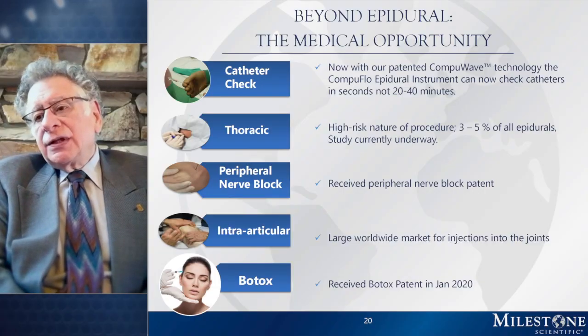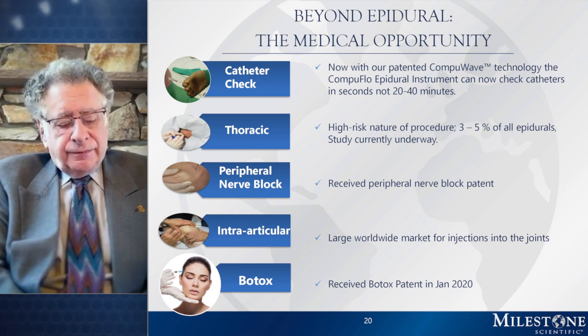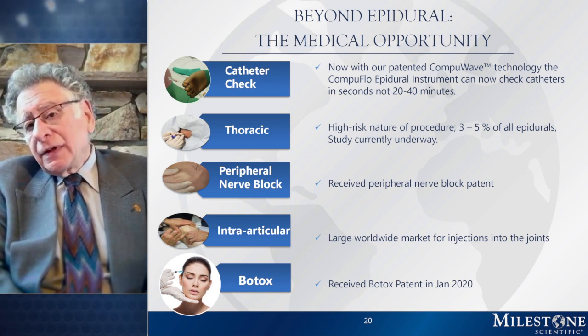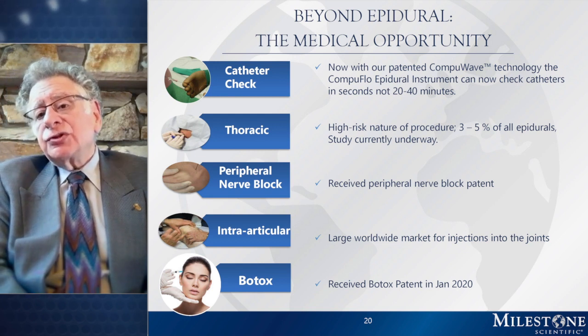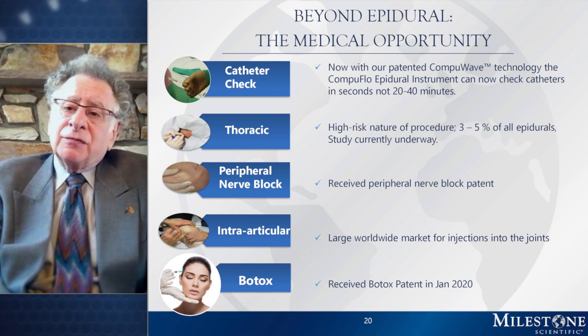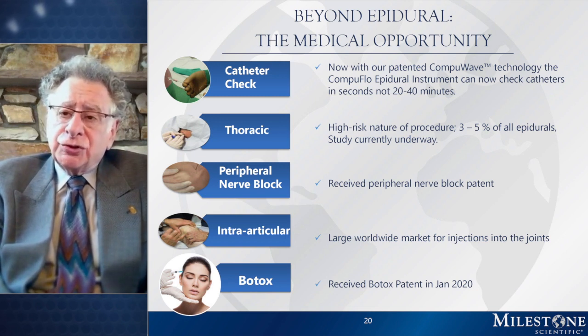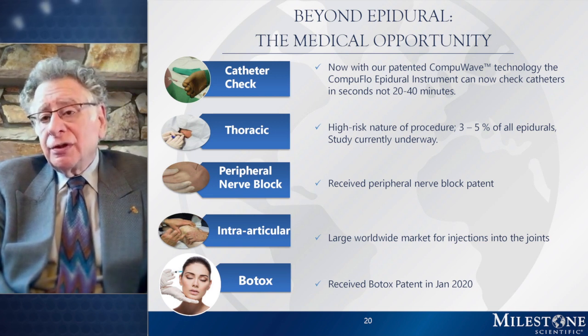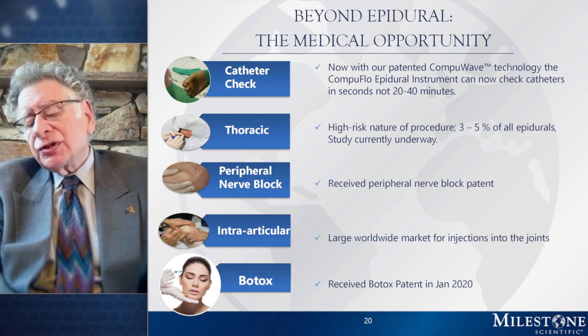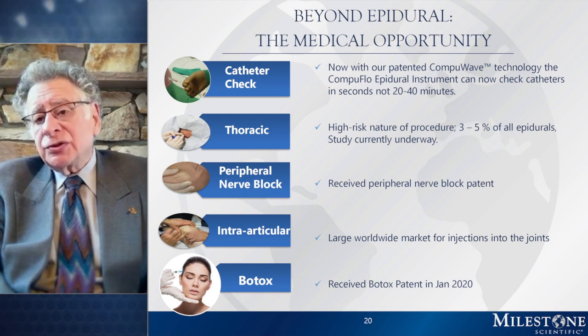What we can do is connect our instrument to the tubing of the catheter and within 10 seconds determine which is the issue. Why is the patient not getting pain relief? This is of enormous value to the institution and obviously to the patient, because the doctor can then make a determination in under 10 seconds, rather than waiting 20 to 40 minutes, and supply the relief that the patient needs.